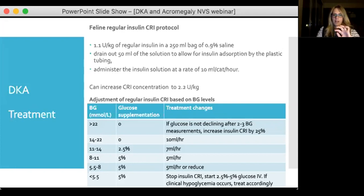And then there again, in a bunch of resources, there are these little tables that you can follow. So you've got your blood glucose in the left column, if you need to be starting glucose supplementation in the middle column, and then what to do with your fluid rate in the far right column. And you use that to influence your decision making. In cats, you can increase your CRI concentration to 2.2 units per kilo of regular insulin if you're just not seeing your blood glucose budge with a slightly lower concentration.